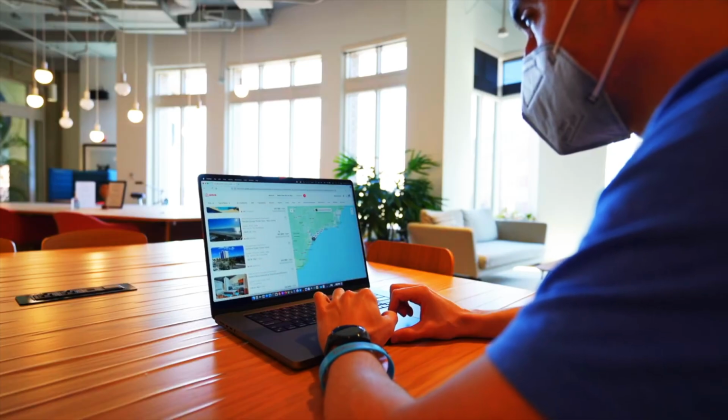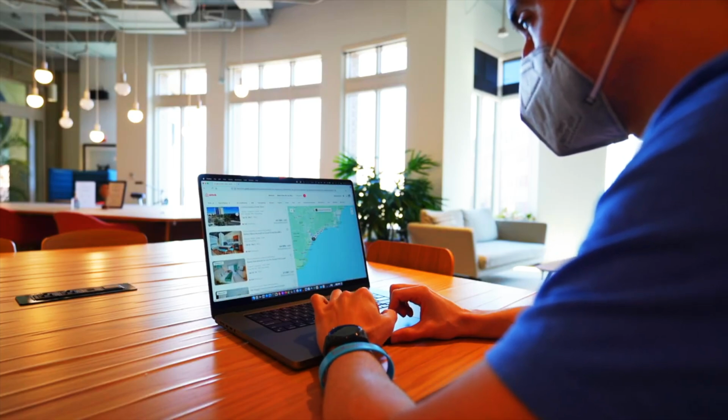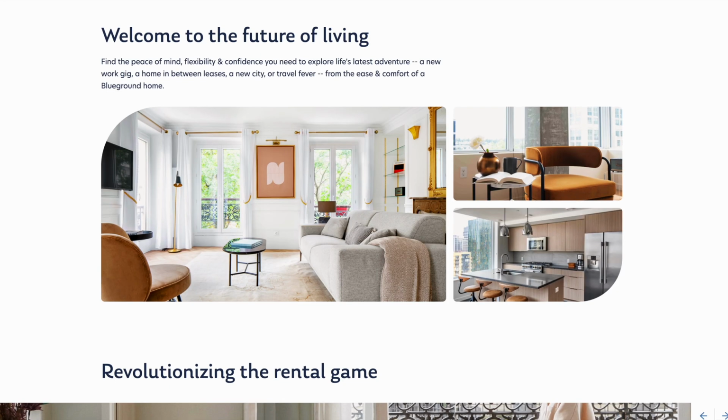The Blueground has been around since 2013, but you may not have heard about it because it doesn't quite have the market share or name recognition of sites like Airbnb or Vrbo. The way the Blueground works is they basically rent a bunch of apartments in cities like Madrid, Dubai, Istanbul, Berlin, Washington, D.C., New York, and Denver.